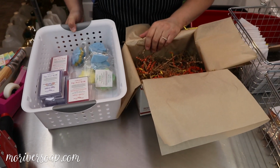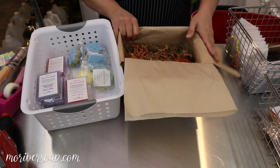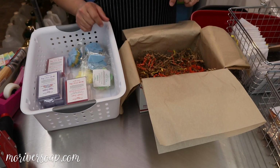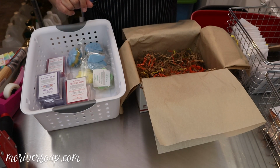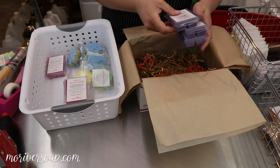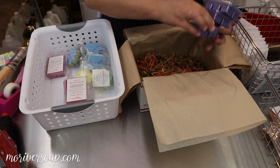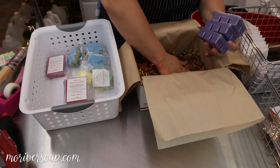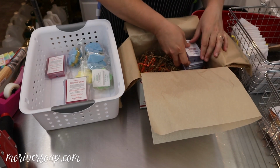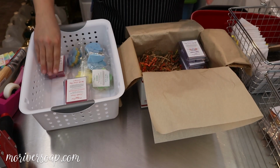So this one is an all wax order and is going to one of my most loyal customers really, in Texas. And she has been quite the delight through the years, and I'm so thankful for the people that stick with me and come back for more. So this was Figgy Cream.